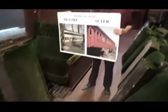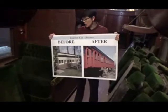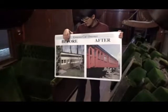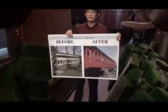Up front by me here, you can also take a look at the poster board. This shows you how the Omimi looked when we first found it as a country cottage once it was discovered outside of Wisconsin. You can see the family did some small renovations on the outside, but they kept the interior exactly as we see it.